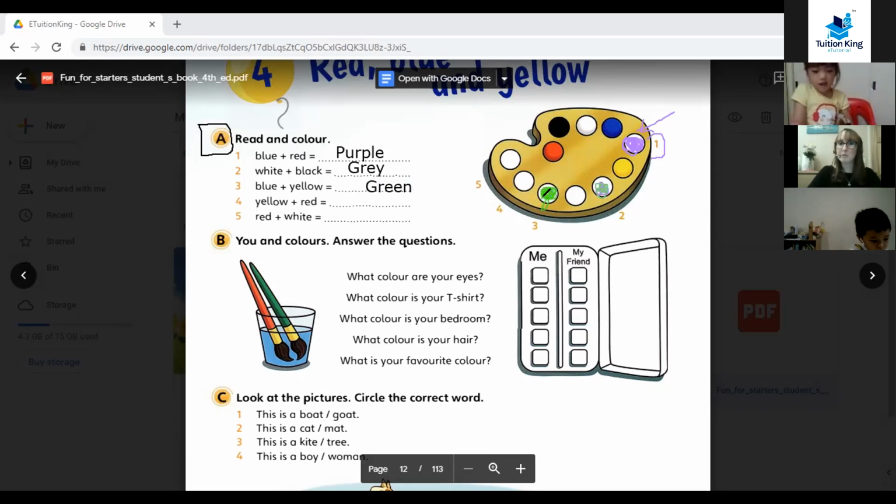Your colouring will be much nicer than mine. Is it neater than mine? Good. It's hard to do it on the screen.